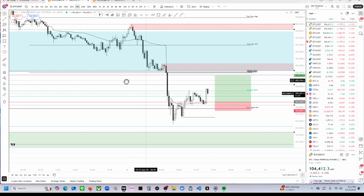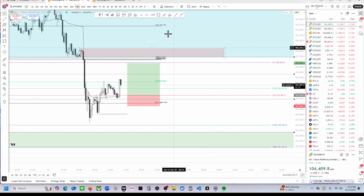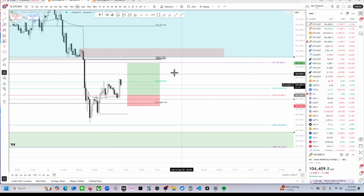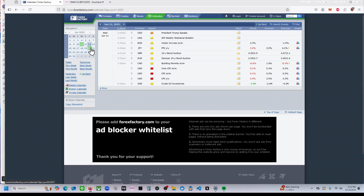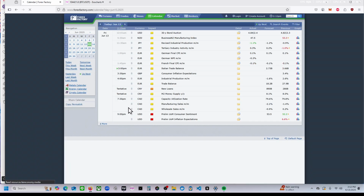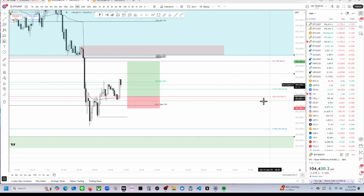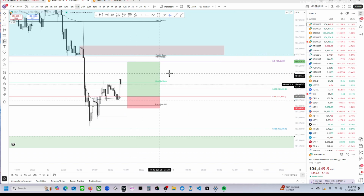Anyways, I think that's going to be it for now. London is open, and like I said, what I would like to see is just this range form, and then just trade the range as a range today until New York open. And then half an hour after, it's when I have consumer sentiment. So yeah, ranging until then would be really nice. And after which, I'd probably wait until consumer sentiment before I enter any kind of trades.